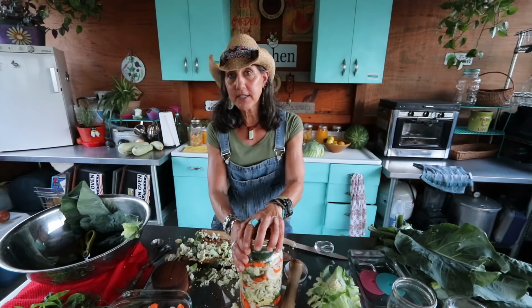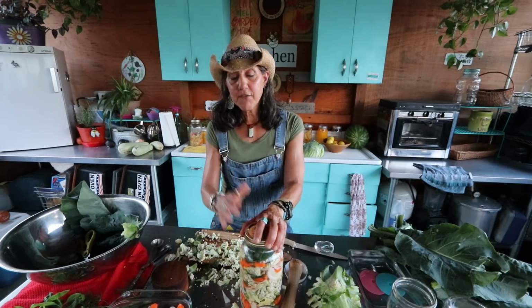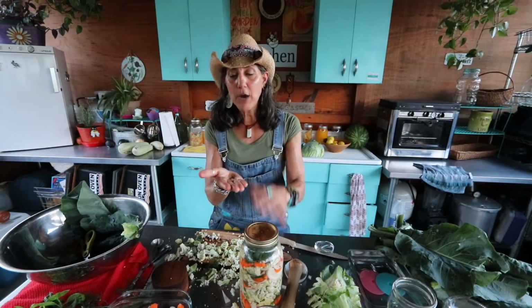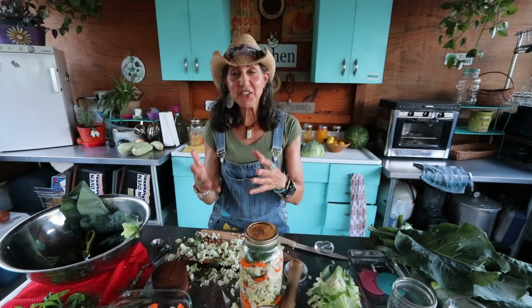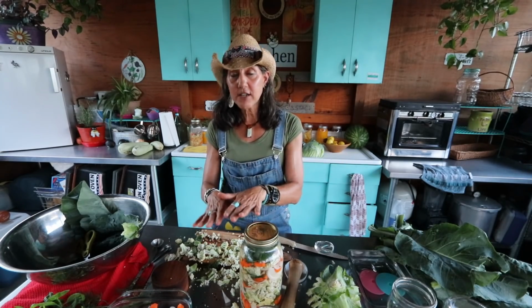You just want to burp it a little bit. You don't need to take it off. Remember, air is your enemy. Because the funny thing is, when I first started fermenting, I found a rock. Actually, I sterilized it, and it was the perfect size, sort of like the puck that I would use. And you could put that on top if you need to.